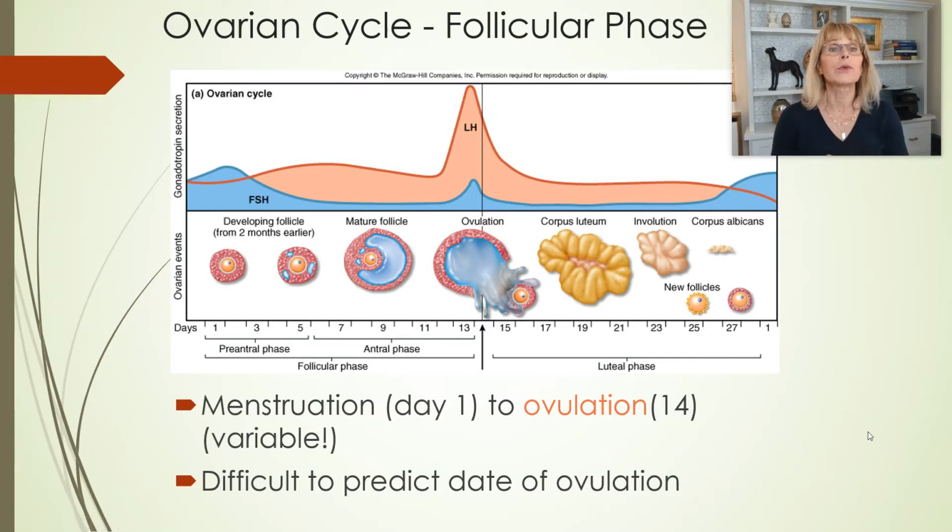All right, so we've already gone through the female sexual cycle once. This is just a different image. These are just different slides. We'll go through it one more time, maybe a little more quickly.